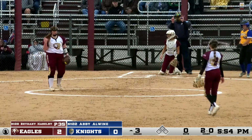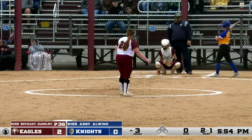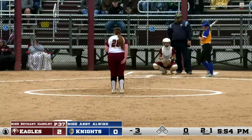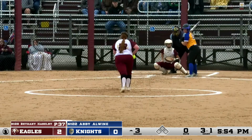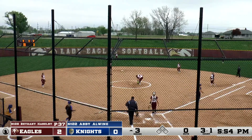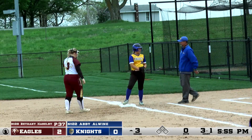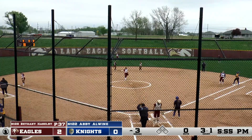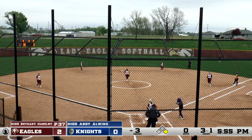And now Abby Allwine looking to draw a walk here. 3-1 count. And the pitch. Ball high and outside. Number 1, Hadley Elling, up to bat now.